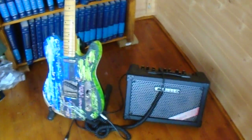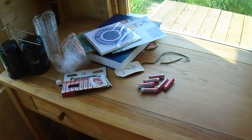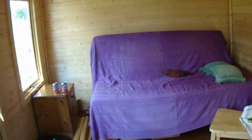There's enough space for a drum kit, and enough space basically for a 5-piece band here to rehearse using battery powered amplifiers or, well, I've got a generator which I could set up outside. So hopefully I will in the future, in the days to come, sit out here doing a bit of writing, play a bit of guitar, go for a wander around the orchard, drink some cider, and spend the night here if I want to, and read books.